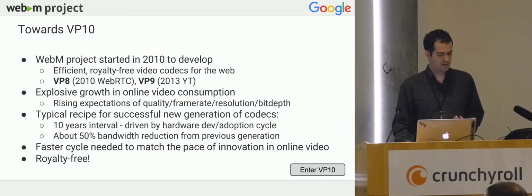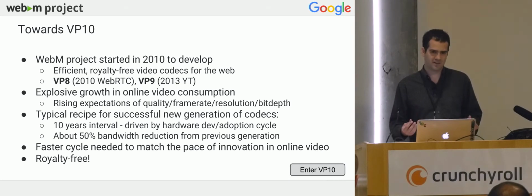The typical recipe for a new video codec is you release one every 10 years, sort of based on a hardware cycle. And really that's based on a hardware cycle for the broadcast industry and for optical disc boxes and that sort of thing. And we think that's a little bit out of date on the internet. We have rapidly rising demands for resolution, frame rate, dynamic range, and quality within those constraints as well. So we need to innovate faster.